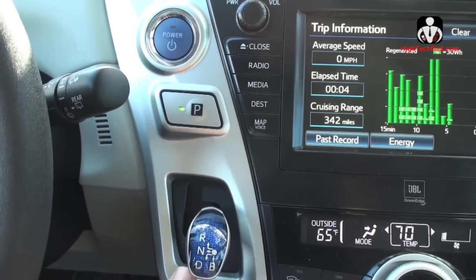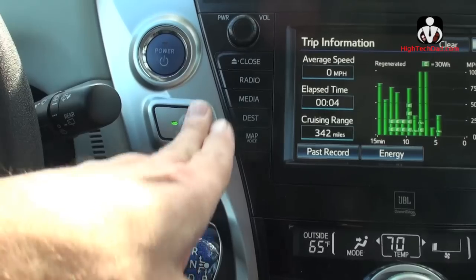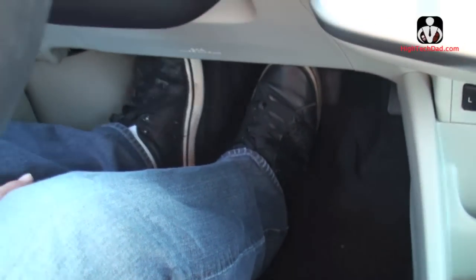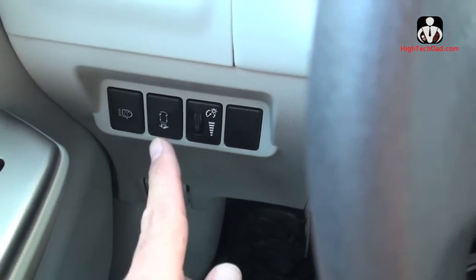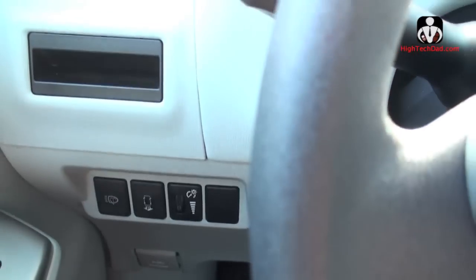But again, you do have to have your foot on the brake to get it started. And then to stop, you do have to push the power button or the park button here, and then turn it off with the power. And there is a very small pedal down at the bottom for the brake, which is right down in there. There is a parking assist, so if you're trying to parallel park or look for parking spaces, you can use this button and it'll assist you with a lot of that.